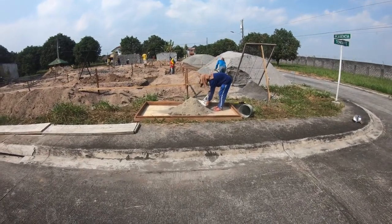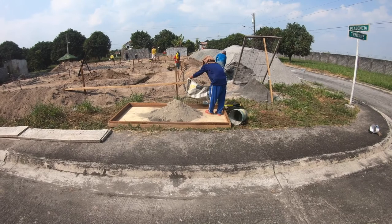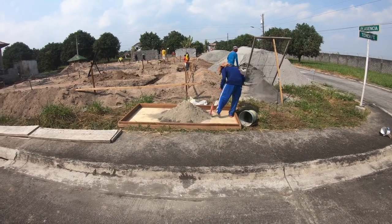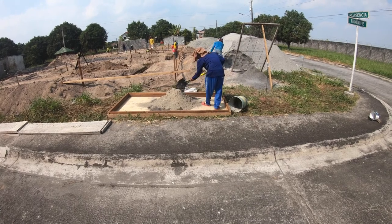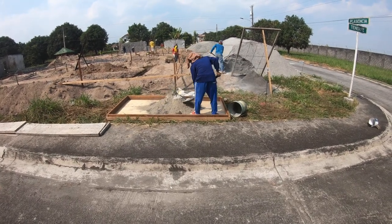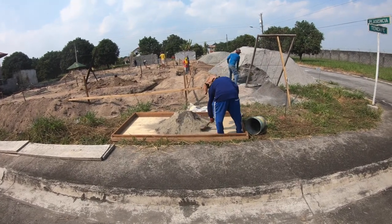Dumping out the fresh cement, and they're going to mix the cement and the sand. They'll mix it together right here, make a little hole in the middle, pour a certain amount of water, and that's going to be their pure cement that they're going to use for the spacer blocks.